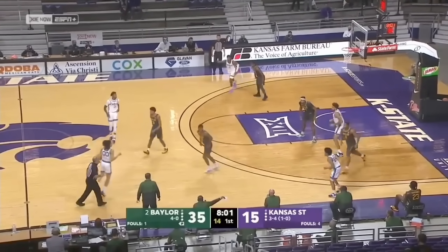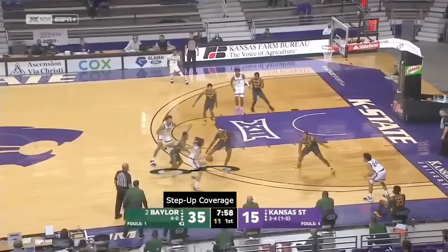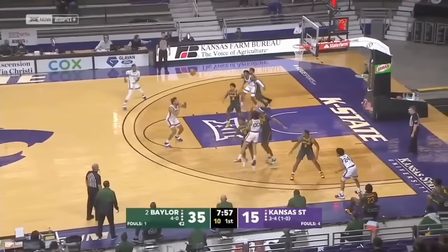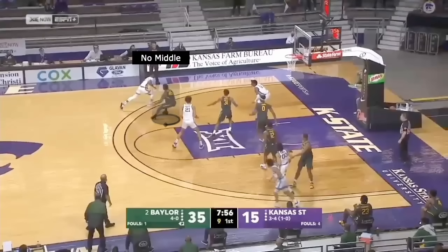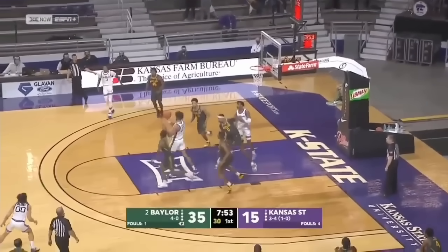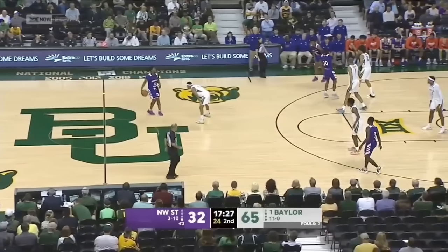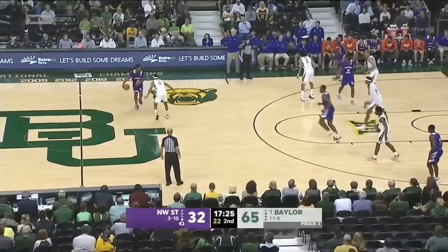Now the backside defenders are equally as important as what happens on the ball. As this step-up screen is set, you're going to see these backside defenders do what's called tagging or bumping. So they are responsible for making sure if the big rolls, they're in position to slow them down. But when the ball does get skipped out to the perimeter, they still have to close out and not give up middle drives. Now the purpose of this ball screen coverage is you want to make someone other than the ball handler make a play.